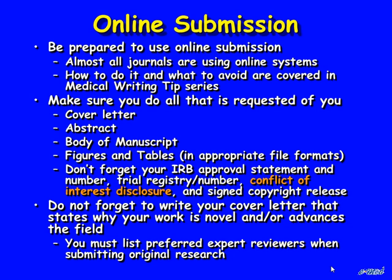And I already talked about writing your cover letter and about how it's novel or advances the field. You must list for CHEST preferred expert reviewers because it helps us do that. To get 2 really good reviews, we generally have to send out 4 invitations. So if we have 80 new original research papers a week, that's 320 invitations that go out every single week for people to review papers.